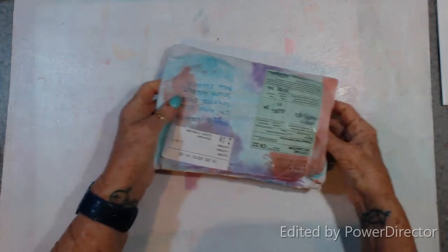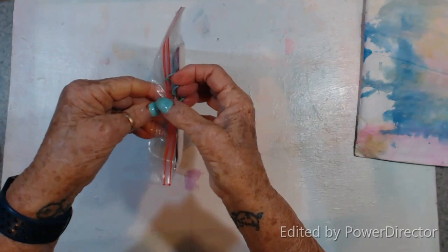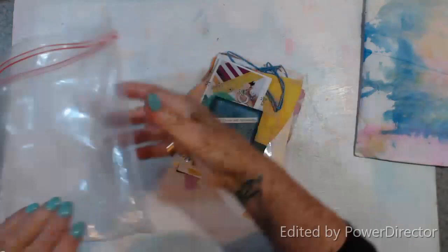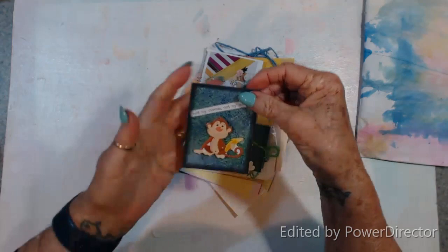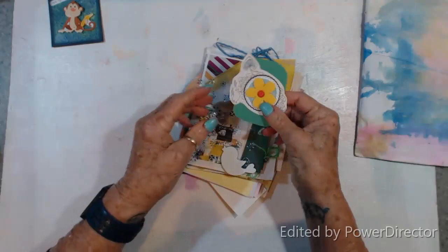And I will put on the opening it. Just as well, she put it in the plastic bag, so nothing would have got damaged. That's great. All right, so let's have a look what we've got here. Let's put the bag aside. We have an ATC. Not my circus, not my monkey. Very cool. So that's lovely.